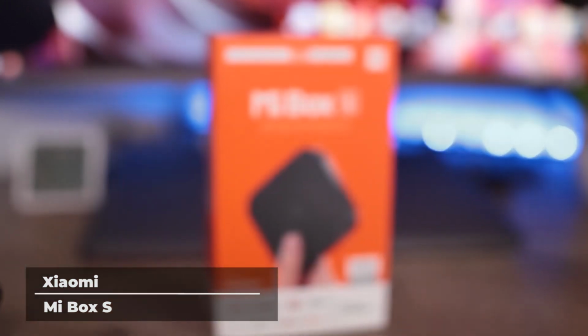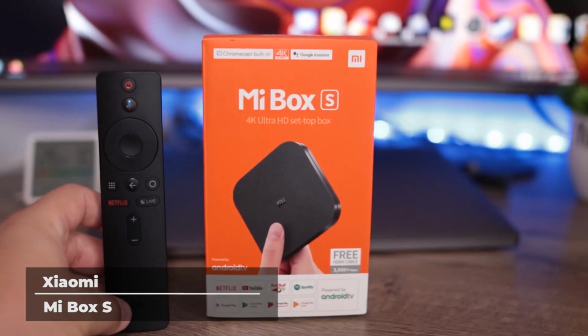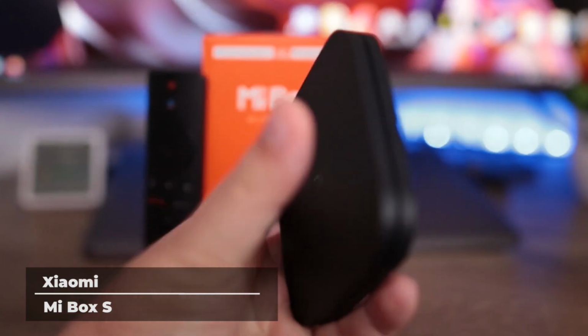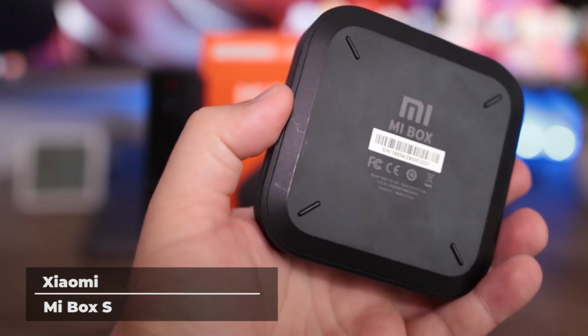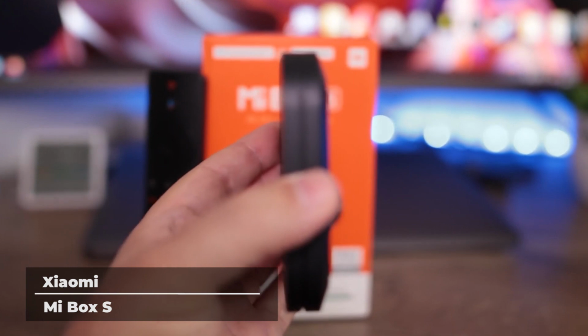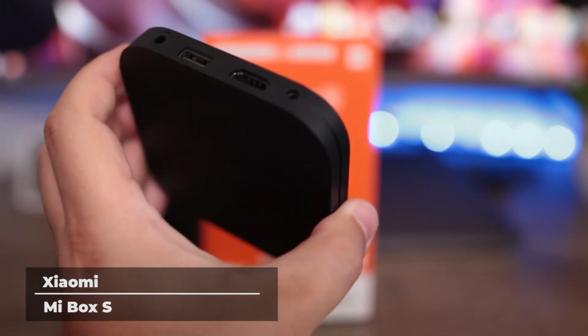By utilizing the latest in 4K HDR technology, the Mi Box allows you to enjoy an ultra-high-definition viewing experience up to 60 frames per second. Watch your favorite movies and shows in the highest quality possible with vibrant colors and sharp contrast.